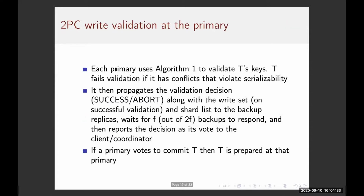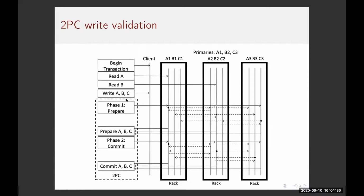But read-only transactions, let's go back to this, they don't go to two-phase commit because they don't update the state. There is no staging here. They can just read from the primaries, and this could be slightly stale as long as they are consistent. They don't care. And this is the end of the transaction for the read-only transaction. And this is called local validation because we don't use phase 1, phase 2 for validation with the primaries.